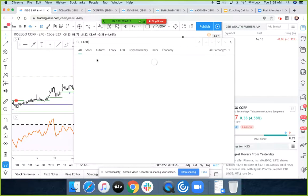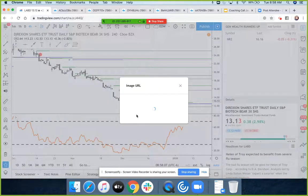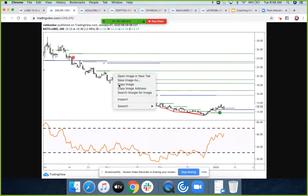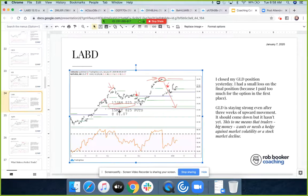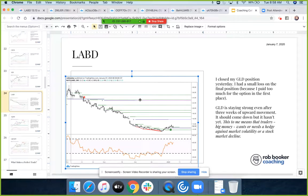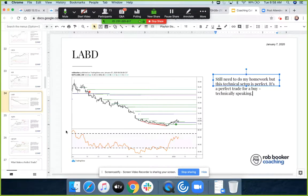Let's look at LABD. That is such a bullish trade right now. LABD, it just looks totally bullish. I don't know what the fundamentals of this company are. I still need to do my due diligence and homework, but this technical setup is perfect. It's a perfect trade for a buy, technically speaking.